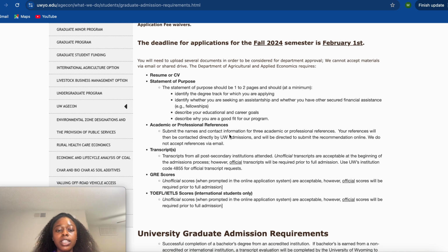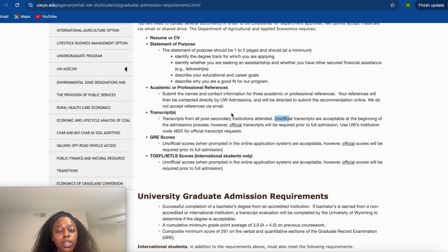That's it. Then you need your academic or professional references. They've even stated this. So your recommendation letter can either be from your academic, probably your professors, or maybe from your work experience, that is professional references. So you don't have to stick to just lecturer, professor. You can mix them together. You get my point. Then your transcript.